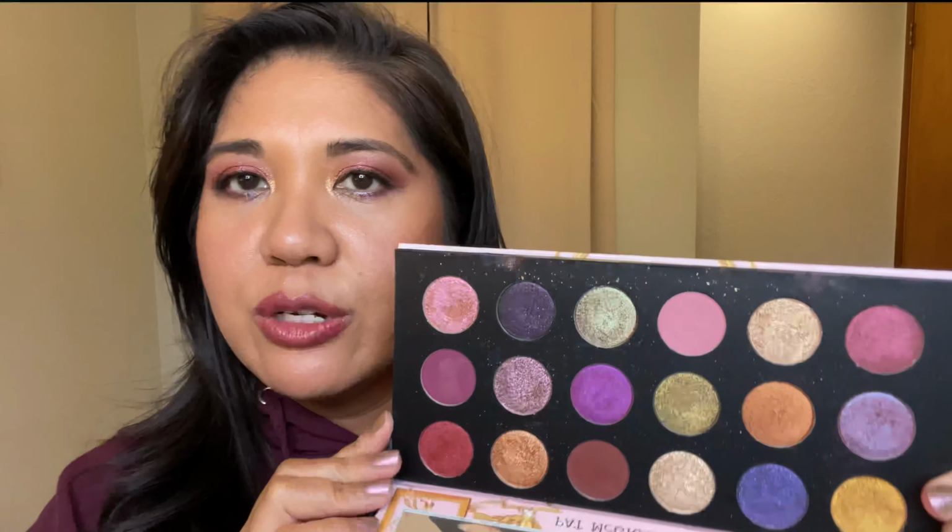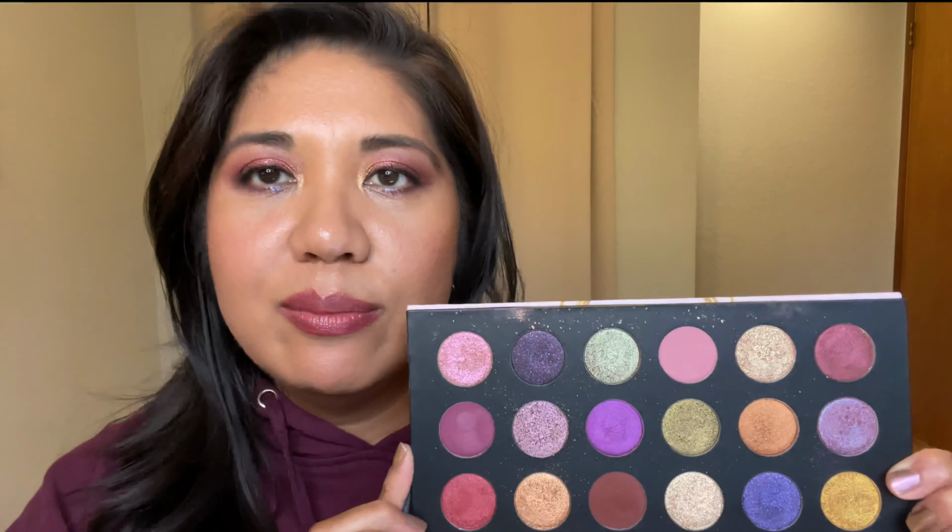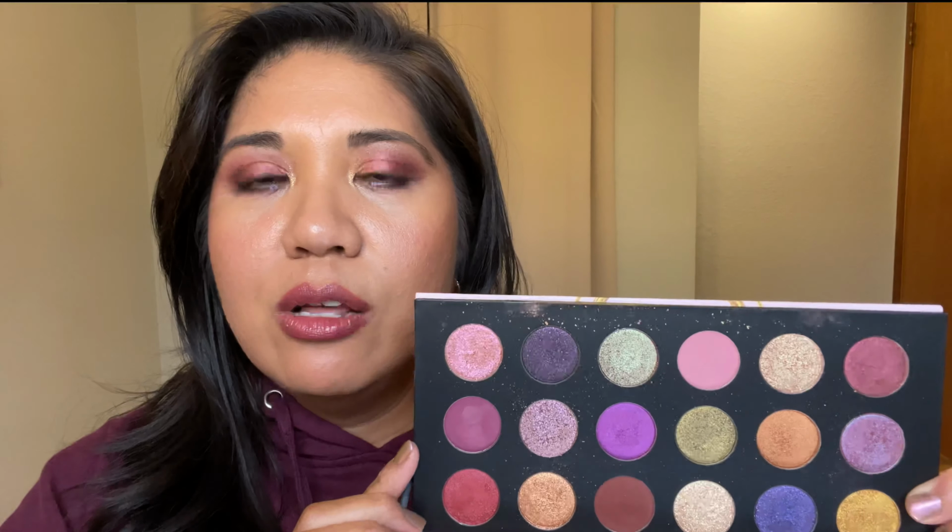So here is last year's palette, and I was really drawn to this because these six and six over here were part of the Star Wars release that just flew off the shelves. Probably because, you know, it's Star Wars and Mama Pat, and they don't exist anymore unless you buy them on Mercari or somewhere like eBay. So these color stories speak to me.